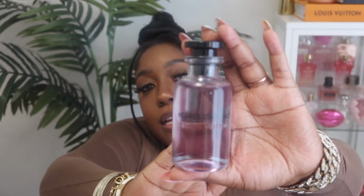The next one is my Louis Vuitton Heures d'Absence, and that translates to hours away. The main accords are white floral, powdery, sweet, musky, yellow floral, rose, floral, vanilla, fruity, and woody. And the actual notes, the top notes are jasmine sambac, may rose. The middle notes are mimosa, pittosporum, I don't know. It's a flower though. And raspberry. And then the base notes are musk, vanilla, and sandalwood.